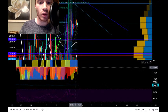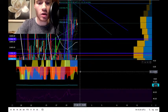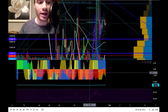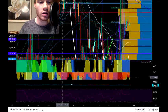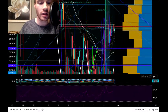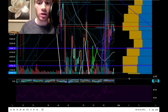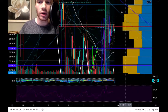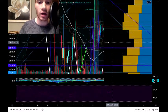That's the money momentum oscillator. It's showing that there's no money in the space. We want this to flip all the way to green, like over here. This is what we want it to look like, you know what I'm saying? But it's not there. I can only tell you what the charts are telling me, and the charts are telling me Bitcoin is boring, and we are chopping between these levels right now.